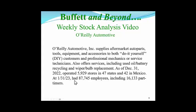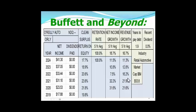And as of the end of this past January, it had 87,745 employees, and that's up about 4,000 employees in the past year, including over 16,000 part-timers. That's up 2,000 in the past year. So you can see this company is still expanding, and that's what we want to see in a growth company.